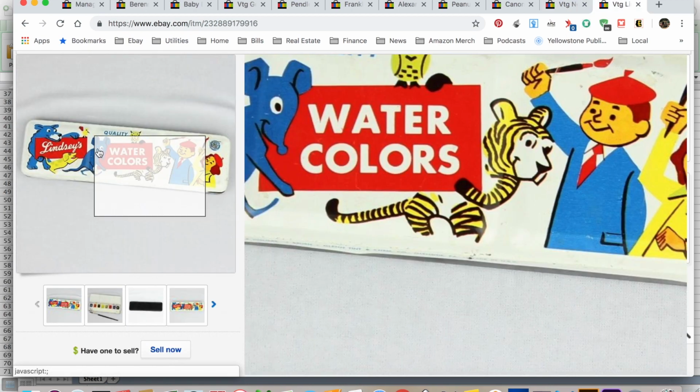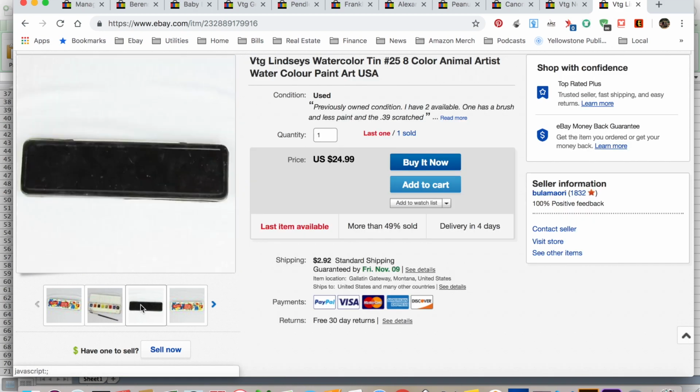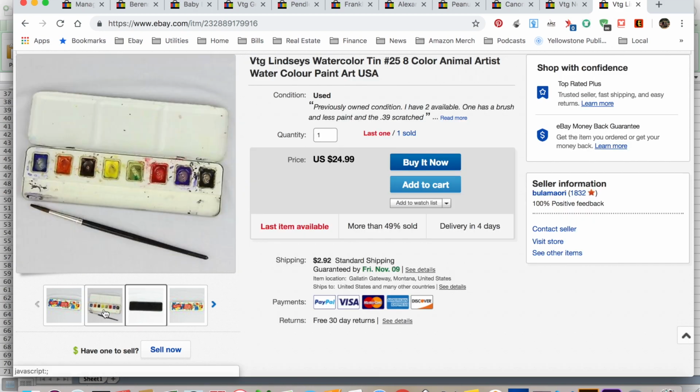The last thing I sold was this vintage watercolor tin, super cute. It has not very much watercolors left, but I think if you can take the paint out, people like to have just the tins. So anyway, it sold for $24.99. I collected $27.91. I spent 50 cents on this at an estate sale, $6.46 shipping and fees for a total profit of $20.95, and it took 2.5 months to sell.